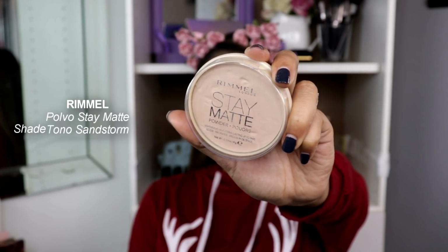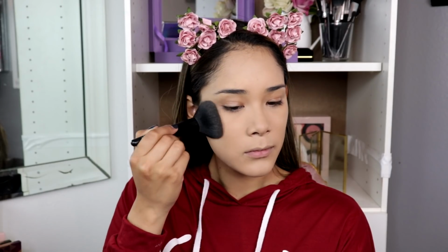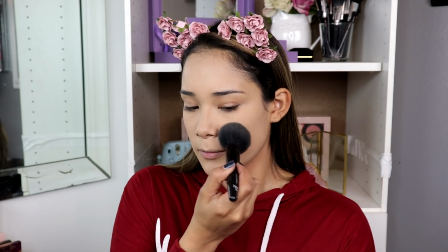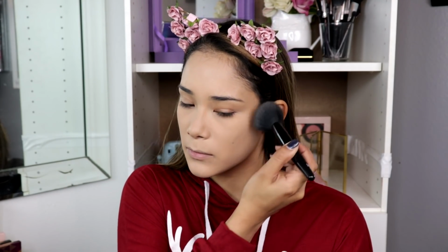And then to set my whole face, I'm going to use the Rimmel Stay Matte pressed powder using the e.l.f. Cosmetics complexion brush, and just grab a little bit of that and set my whole face. And if I have any excess powder under my eyes, I'm just going to dust that right off.